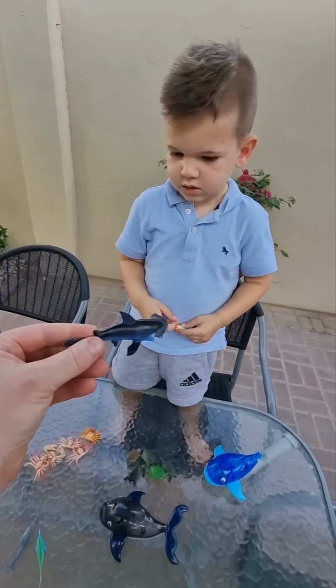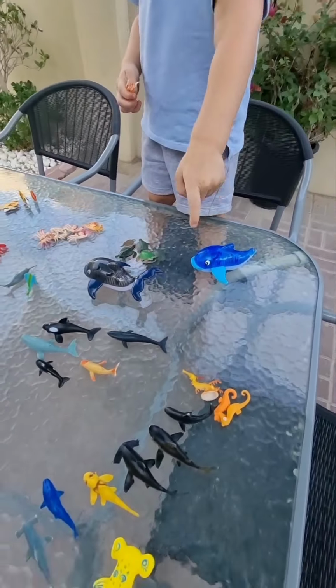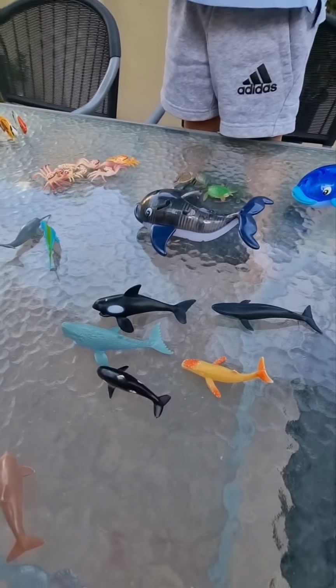What is this one? A great white shark. Wow. And another great white shark. And these? What are these?